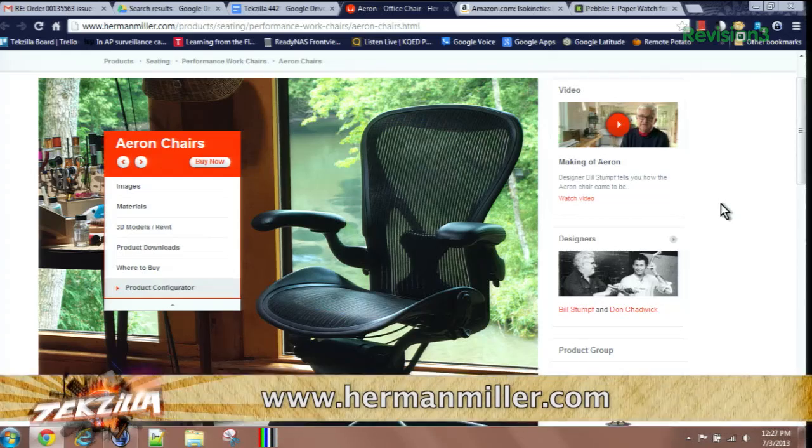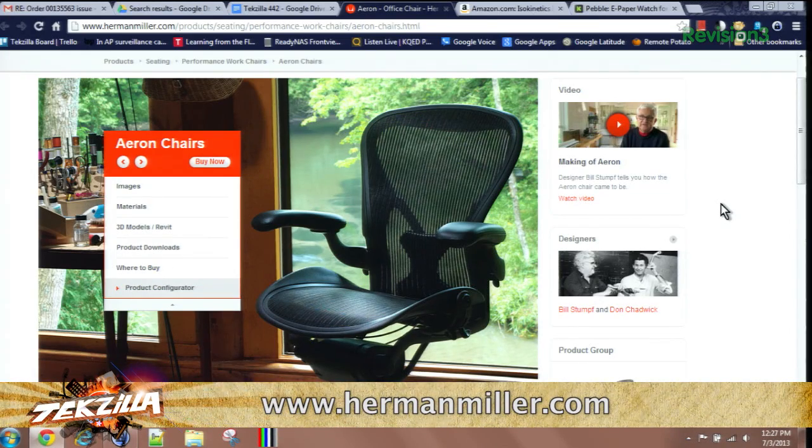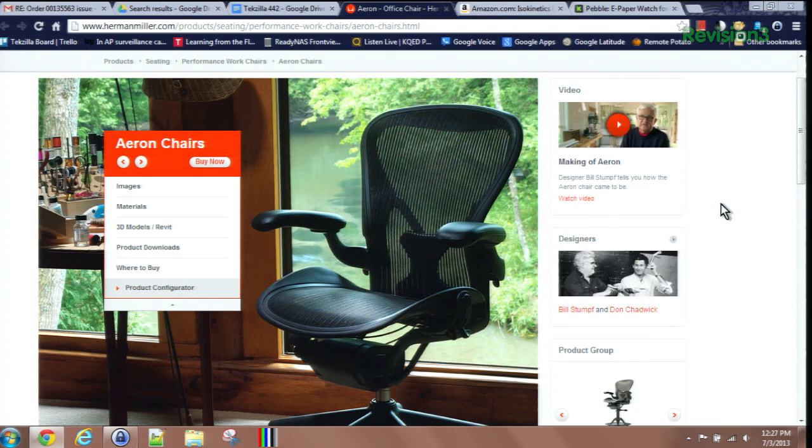I personally am not a fan of leather office chairs. I'm more of the mesh kind of guy, especially on these warm summer days. Now, I'll just start off with what I'm sitting on at home right now. My comfy office chair, it happens to be the Herman Miller Aeron chair, pretty ubiquitous. And I found one on Craigslist used for about half the price of a new one, less than half.